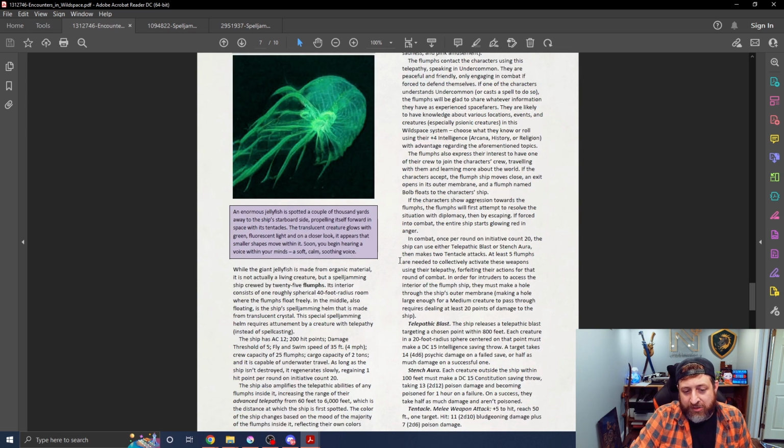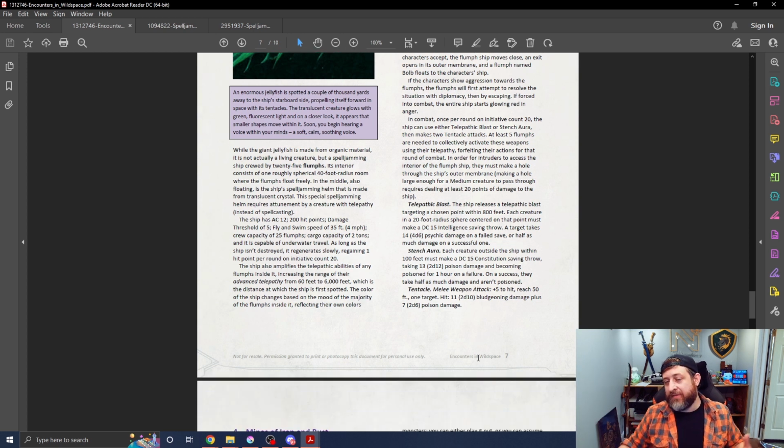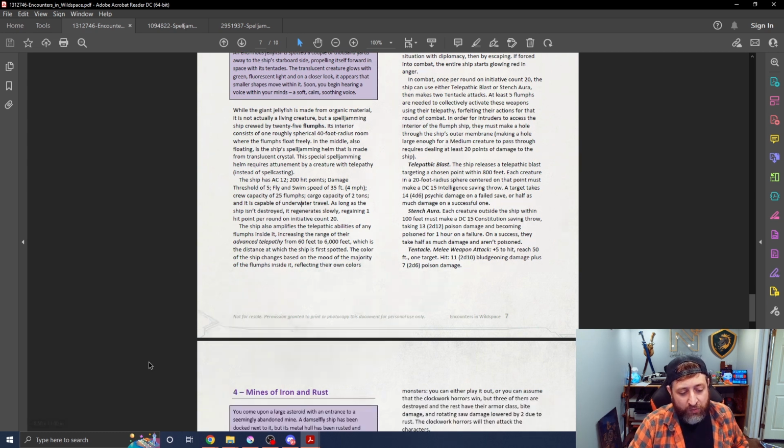If the characters show aggression towards them, they'll take actions to resolve that. If they can't with diplomacy, then they'll have to try to either escape or fight. Then it kind of has some options here, right? At least 5 Flumps are needed to collectively activate these weapons. It does have a telepathic blast ability, as well as a stench aura, kind of tapping into the Flumps' base abilities, but amplifying them if you have a whole group of them there.